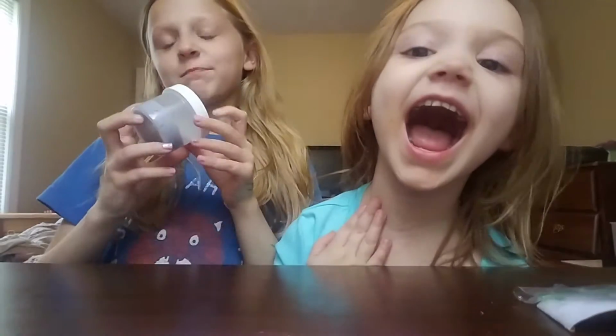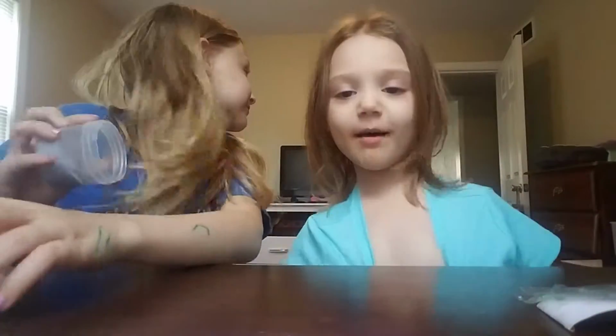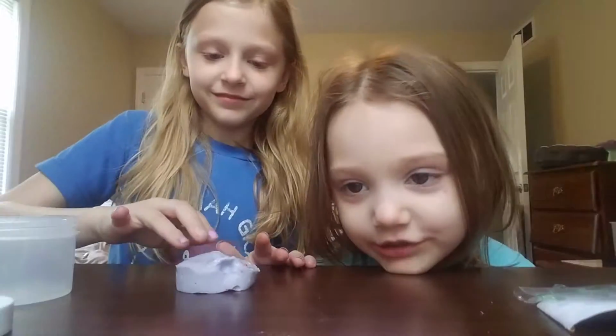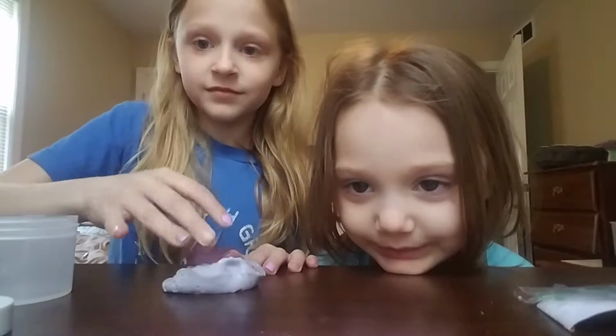Can I pick a slime now? Okay, so here's our next slime. It's purple with zombies. And I picked it. Yeah, she picked it. Because I picked it too, so I can pick too.